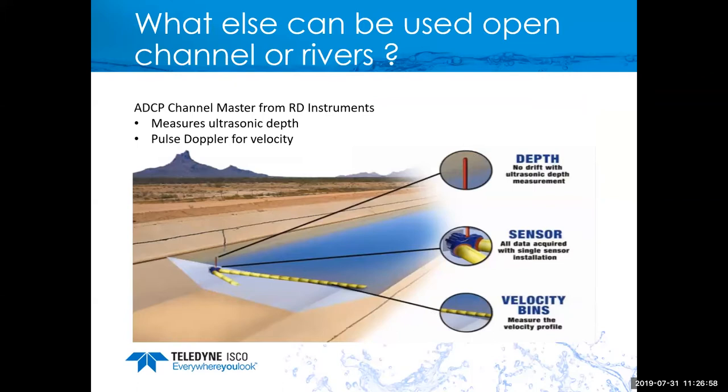Other options for large channels is the ADCP Channel Master from RD Instruments. It mounts on the side, you put it on the side of your flow stream, and it uses an ultrasonic sensor to read the depth, and then it transmits a pulsed Doppler signal across your flow stream.